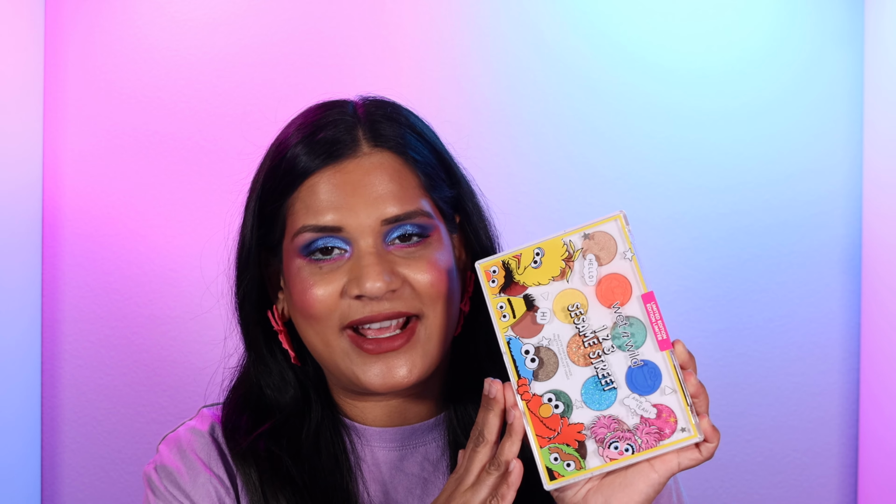So in 10th place, I'm gonna go ahead and rank the Wet n Wild and Sesame Street collection. This is honestly an adorable palette, and I think for what it is, the eye look really turned out very nicely. I'm wearing this palette at the start of my neutral palettes with a twist video, and I recently posted that, and I was looking at my eyeshadow and I'm like, oh my gosh, I can't believe that's a Wet n Wild palette.